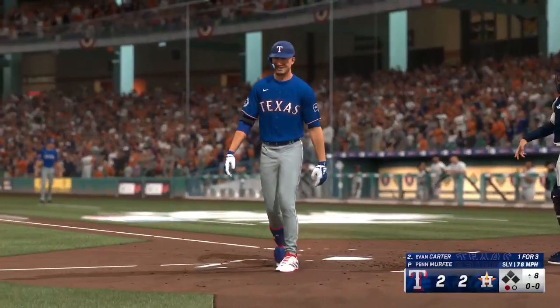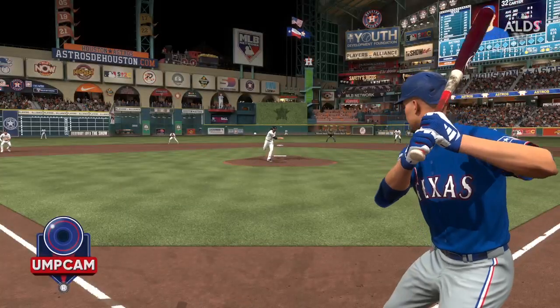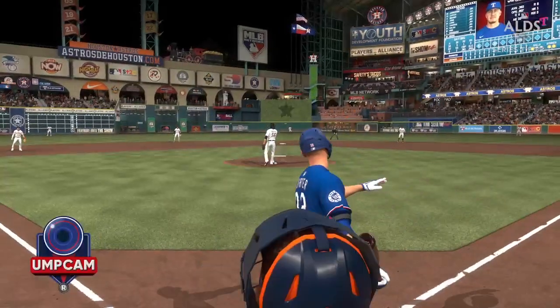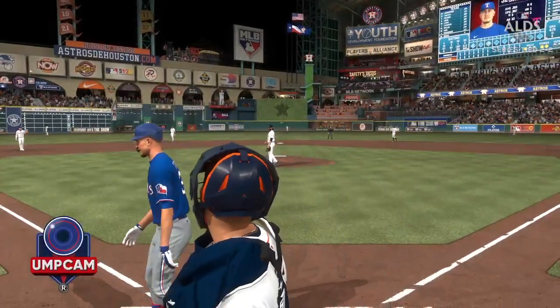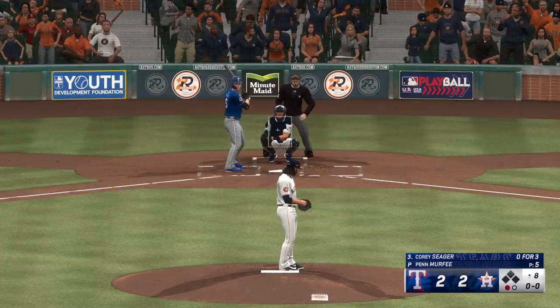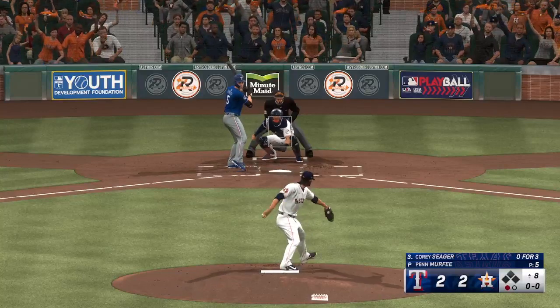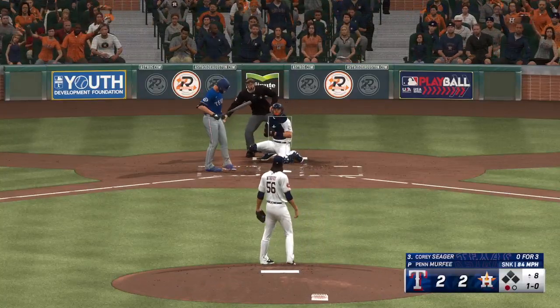Struck him out. Very frustrating right there as a speedy potential base runner. With 2 strikes, you just struggle to put the ball in play. You don't even have to get a hit at that point. You can help your team just by reaching on an error, but some way you got to find a way to shorten up the swing and put the ball in play next time. So now it's Corey Seager. First pitch misses.